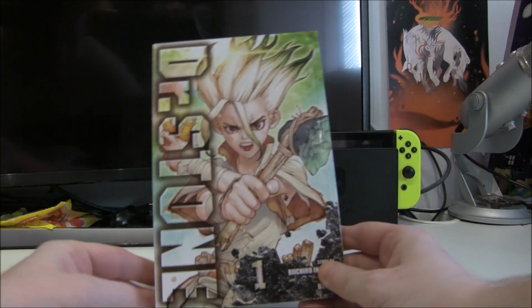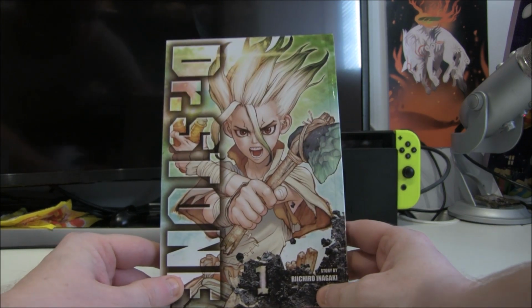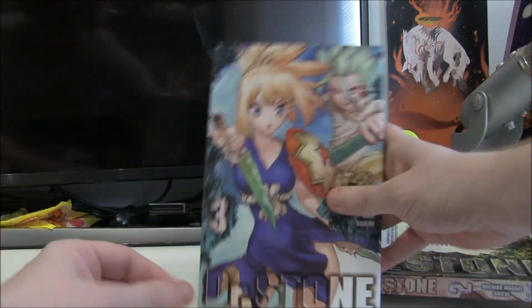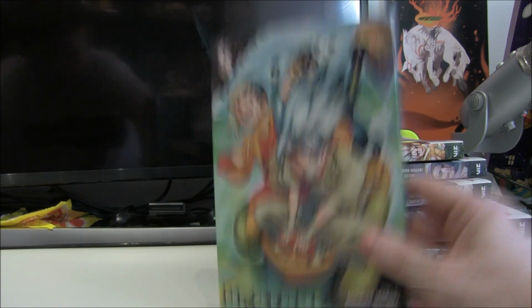Up next we have probably the most ongoing series that I've got, and that is Dr. Stone. Volume 1, and Volume 2, and Volume 3, and Volume 4, 5, 6, 7 and 8. Yes, I have all of Dr. Stone so far.